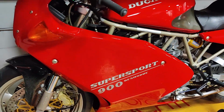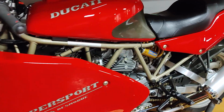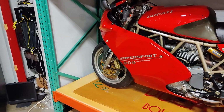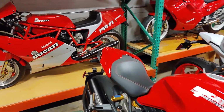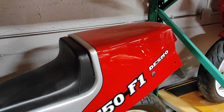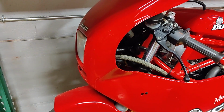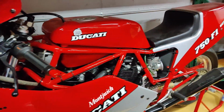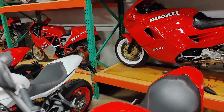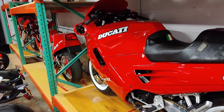This is cool. This is what I remember from Ducati whenever I was a kid. Super Sport 900. This thing is so freaking sweet. Just absolutely in love with all of this. Look at this, like pure 90s, just chunky bodywork. So cool. Man, beautiful.